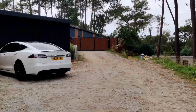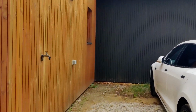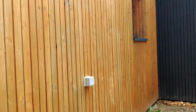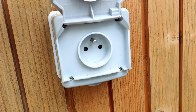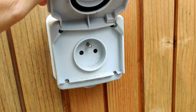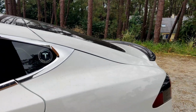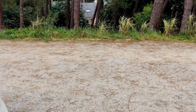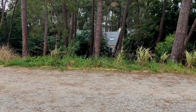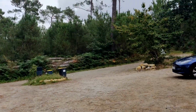And around the corner, there is a car charging point. It's just a standard socket, but it's better than nothing. So we've used the Model 3's charging cable, the UMC, because that's not bothered about the polarity and whether there's an earth cable or not.